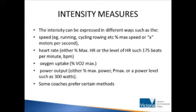You can use oxygen uptake and prescribe as a percentage of VO2 max, or you can use, as in some sports like rowing and cycling, power output. Can anyone identify or highlight any particular issues with any of those? Yep, so heart rate being variable, yep. So it is not the most stable measure, and it's influenced by environmental conditions, stress, sleep, general health and well-being.